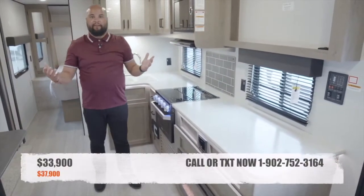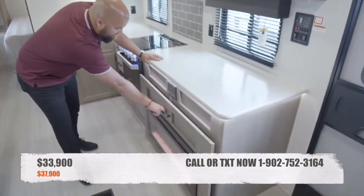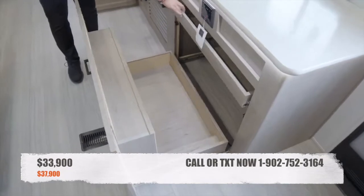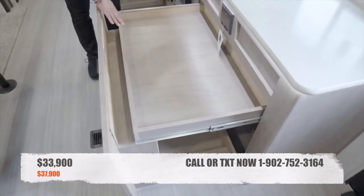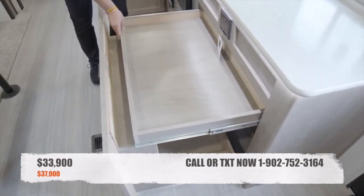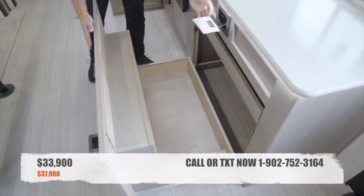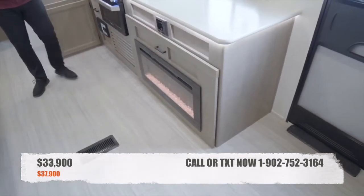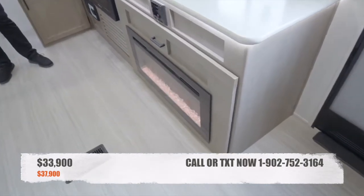Where do the pots and pans go? Let me show you. Pull this out here. Pots and pans storage underneath. You got a drawer over top. You can put your board games, anything else that you like to store in here. That closes nice and tight. And then you've got your 32-inch fireplace here on the exterior as well.